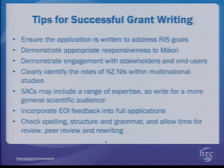Okay, and in your application, you need to ensure that it is written to address at least one of the research investment goals. And you need to have an appropriate responsiveness to Maori. Don't just copy and paste from somewhere. You need to do more Maori consultation. We also encourage you to engage with the stakeholders and end users at a very early stage of your application. And I know that for some clinical trials, some multinational studies, you need to make sure that the New Zealand legal and immunology requirements are very clear.